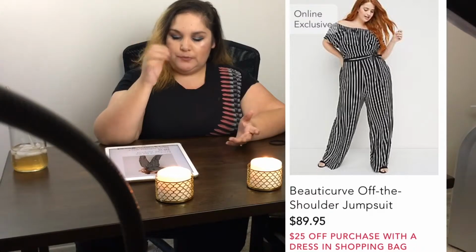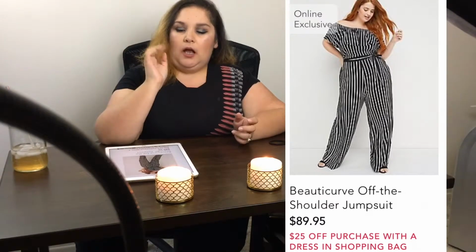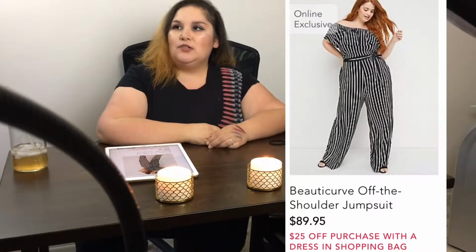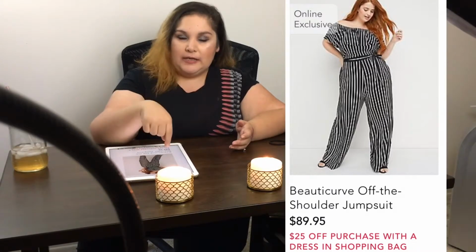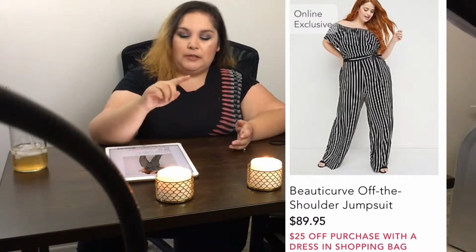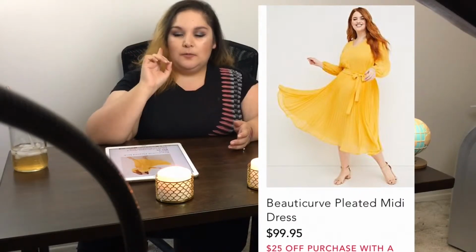Okay, this isn't even fair to the brand because I don't like jumpsuits. So the off-the-shoulder jumpsuit: if you're going to make a jumpsuit that is already reminiscent of being in prison, don't also make it black and white and stripes. Did you ever see the episode of Big Bang Theory where Sheldon went dressed to a Halloween party as the Doppler effect? That's what this looks like. I hate it because of the pattern, but I also hate it because it's a jumpsuit. So, no. No more.